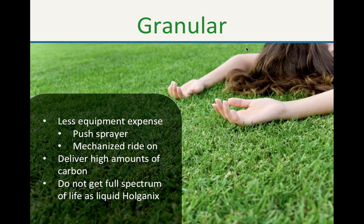It's basically a paper honeycomb-like structure, and then the Holganix is sprayed right onto that, and there's porosity within that paper product, that BioDAC, and that allows some water and some oxygen to be contained within it, and that allows the Holganix to be able to stay alive, at least most of it, not all of it though. So some of the pore spaces just aren't large enough for some of these organisms, and you don't get the full spectrum, as I mentioned.